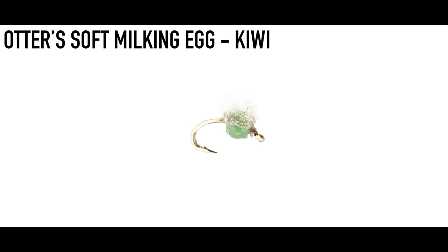Fly number five is the size 18 Otter's Soft Milking Egg. You know, minor details. It catches fish, so that's good. Fish think it's a gummy bear. They like to chew on it. It's a good fly. I do like those Otter's eggs. For some reason or another, with that soft egg material, fish just really like to eat that. It's got that milky, eggy look, and it's got that egg veil on there.